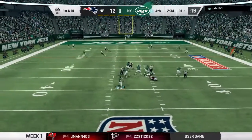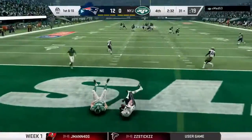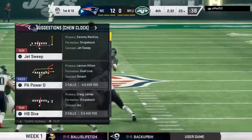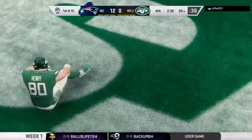He'll take a shot for the end zone. And this is intercepted, and that should do it. Picked off by Harrison Smith. And a big turnover there as his guys will get the football back.